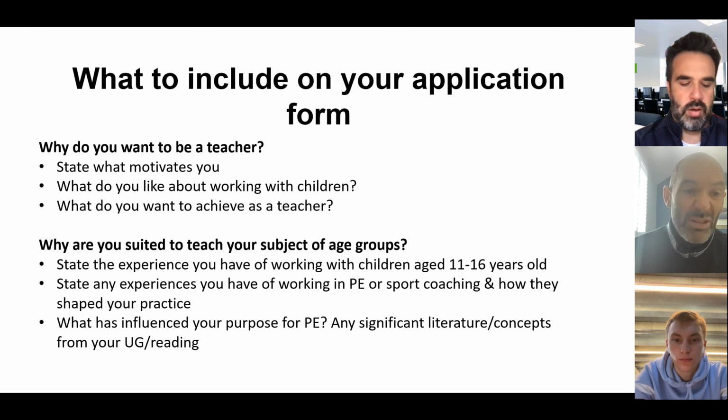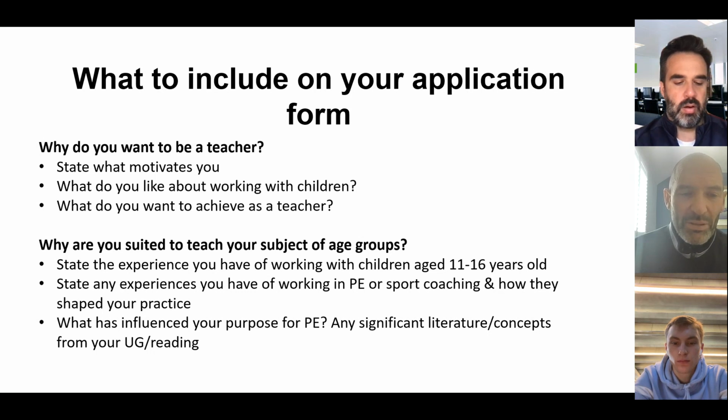Just state what experience you've got, and what motivates you and what's influenced you in terms of your teaching. It could be people, or it could be things you've read, or it could be sessions that you've had on your undergraduate courses. But it's best to write from an experience point of view rather than a hypothetical one. So do bring in those experiences that you have of either working with children or hopefully working with children in a movement environment. So I'll finish there.